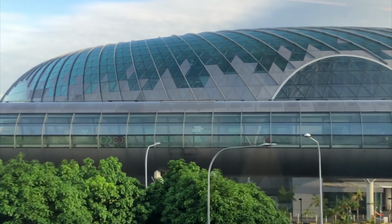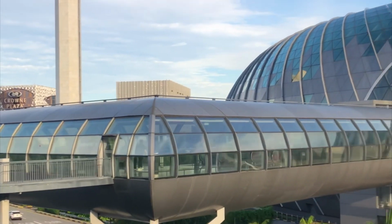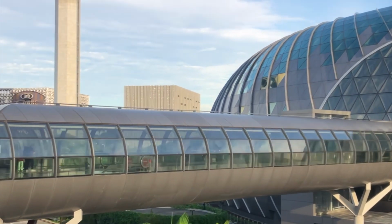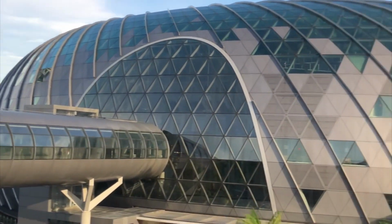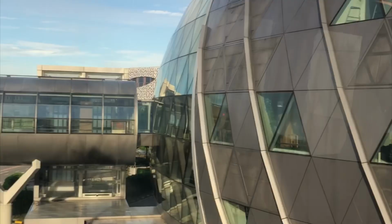Did you know that getting between Terminal 2 and Terminal 3 is not only convenient, but also offers a scenic treat? Let's hop aboard the SkyTrain and explore. The SkyTrain seamlessly connects Terminal 2 to Terminal 3, providing travelers with a quick and hassle-free transfer experience.